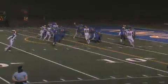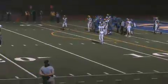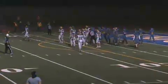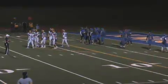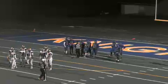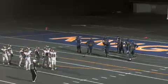Blackmore handing off to Clayton Williams, and Williams tackled down close to the first down marker. It's going to be 3rd and 1. 1 minute and 15 seconds left and counting here in the third quarter.